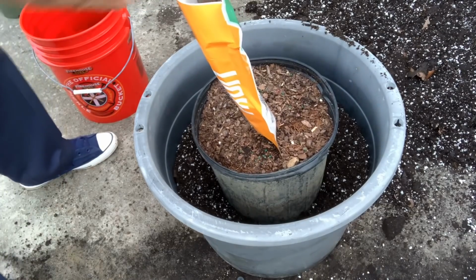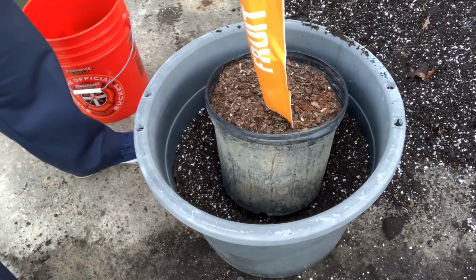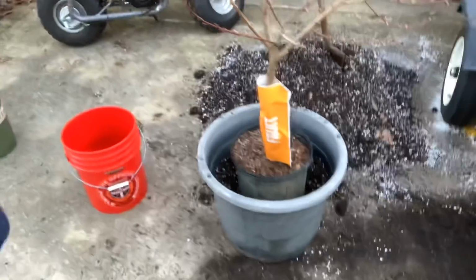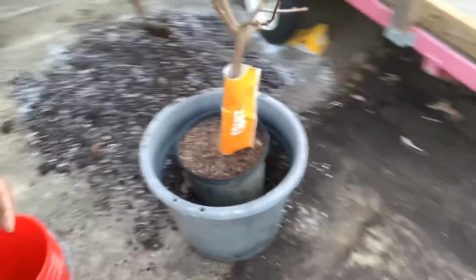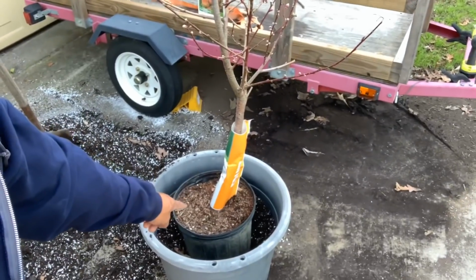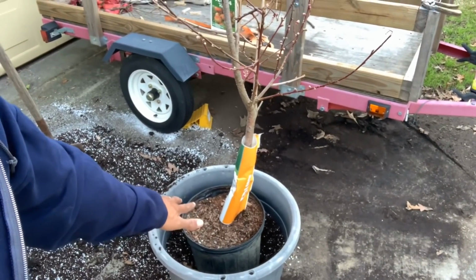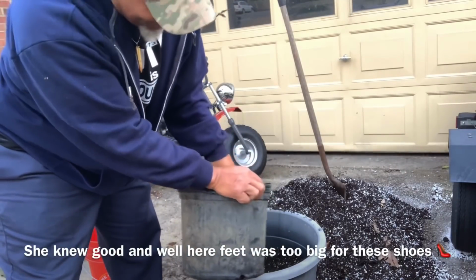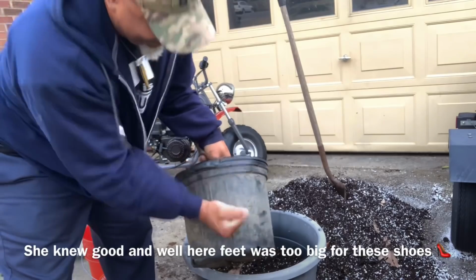That'll work right there. So, we got two situations here, and I'm gonna show you. One, look how crooked the tree is in that pot. Just because that pot is like that does not mean that's how you have to plant it. So this is what we're gonna do. Let's get this pot off. Come on, girl, take your shoes off. Relax a while, you're gonna be here.